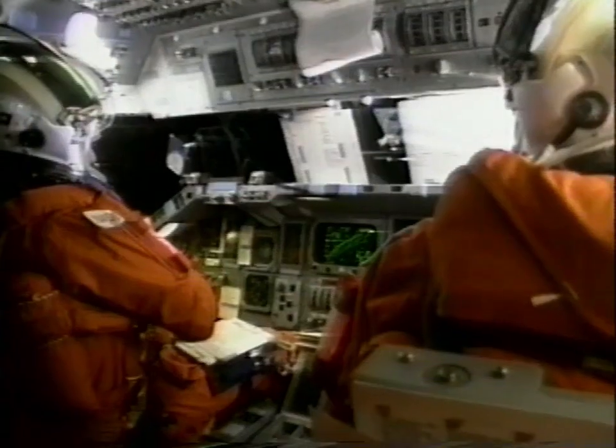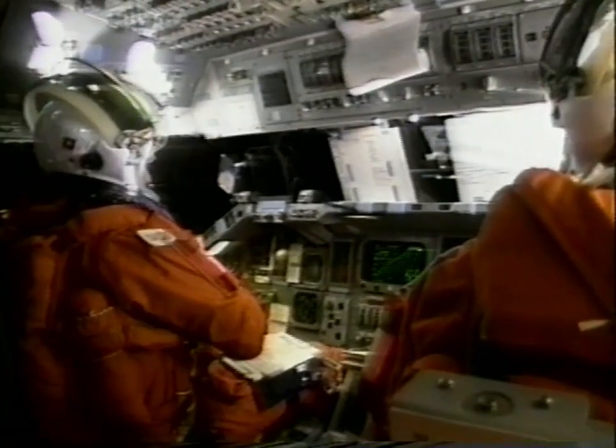Landing the orbiter is much more difficult than landing an airplane. The major big difference is there are no engines. So you can't say, I don't like this approach, let's try it again. You get one shot.